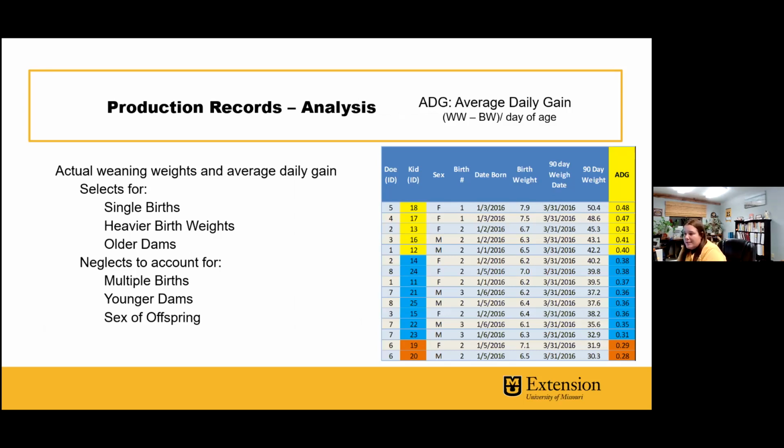So as we look through this example, what I want you to realize is we're going to step through a bunch of equations, and at the end, it'll help us sort out who to keep and who to cull. So if we look at average daily gain, and average daily gain is literally just the average weight that is gained between birth and weaning on a daily basis. So we take the weaning weight, we subtract the birth weight, and we divide it by the day of age to come up with average daily gain.